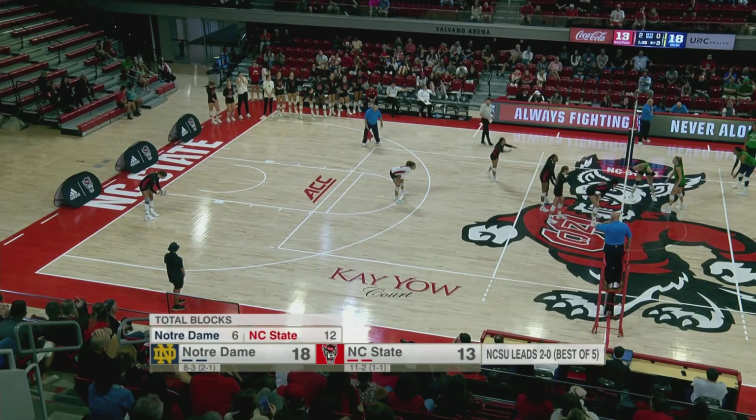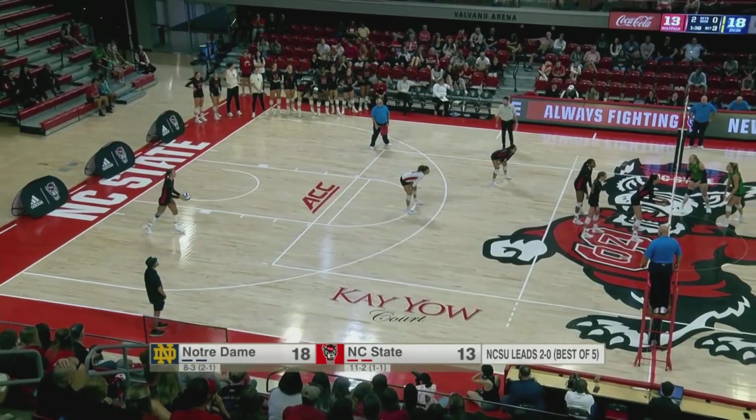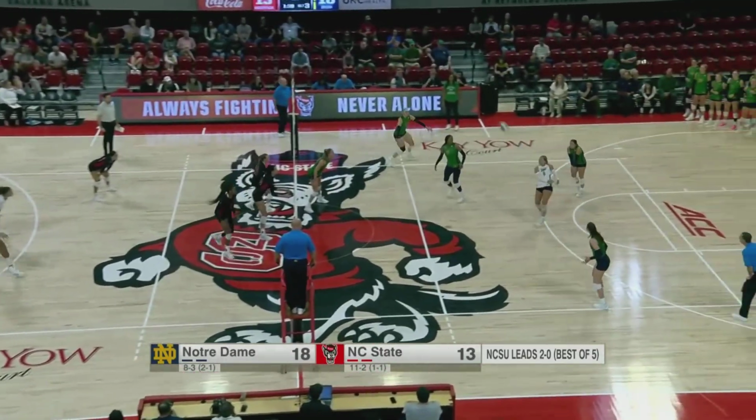Now 12 blocks in 3 sets. That puts you above the national leaders. Pitt leads the country at 3 blocks a set. This is a prolific day for NC State.